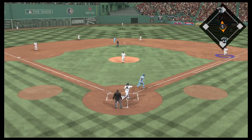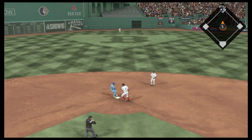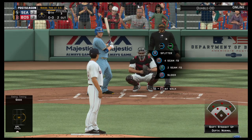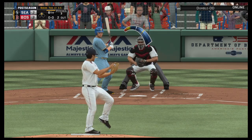Swing and a miss at one in the dirt. And he makes the throw to first. Cruz is retired, two down now. But he gets back in time, safe at second base. Kyle Seager stands into the box. He could really use a knock here. 0 for 3 in the game so far.